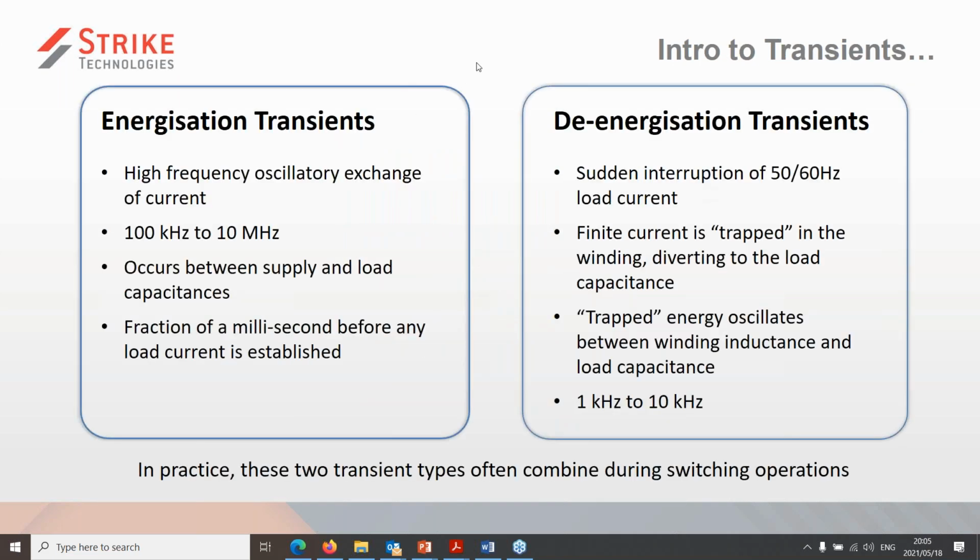So let us consider the cause, basically, of high frequency transients, or transients that are generated by switching activity. And we look at these two, being firstly an energization transient. In other words, the active switching of any switchgear or vacuum circuit breakers switching on. And what we would find there is that we would normally have a high frequency oscillatory exchange of current. You can notice that this transient would come in at very high frequencies.